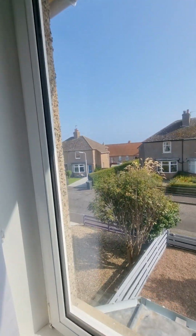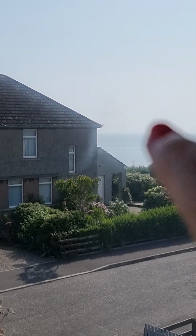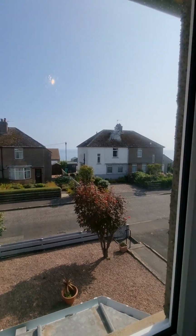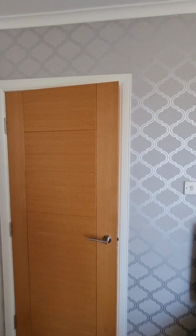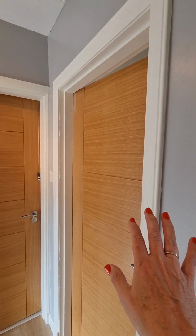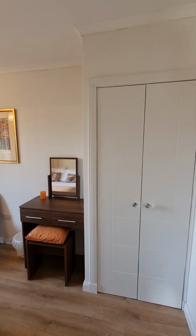Lovely big window, nice views, as you can see. Literally just round the corner there, you're at the top of the Braes. It's fantastic. So it's a nice sized double room. And then we'll head back out into the landing. And as you can see, the doorways are all the same. Beautiful finish.